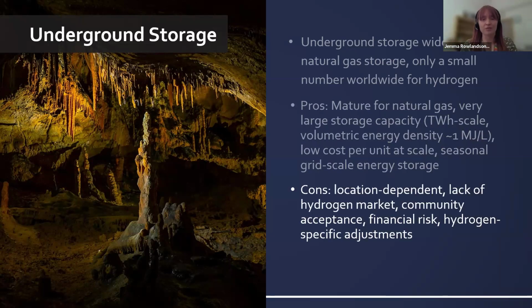In terms of cons, underground storage is very location dependent. You need to have a salt cavern or similar geological formation in order to do so. The absence of an established hydrogen economy is also a problem. You need to have the production and transport in place to support your salt cavern. This means that we need financial incentives and government buy-in to encourage and de-risk these kinds of projects. The public acceptance of hydrogen is also variable. So you need clear communication with your communities to communicate any perceived risks and the cost benefit to that local community. Also worth saying that while underground hydrogen storage designs and practices do align with our well-established natural gas ones, there are some hydrogen-specific regulations and certifications that need development, and some materials and design considerations too.